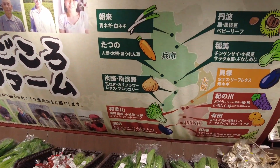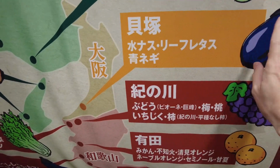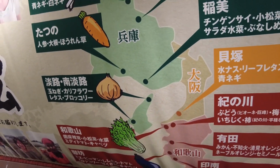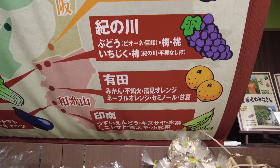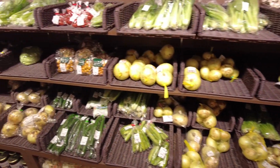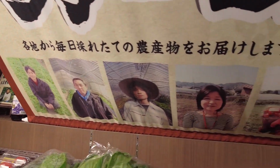And this area right here is pretty cool. You got the local area here. So this is Osaka Prefecture. You can see that the eggplant is raised or grown here in Osaka Prefecture. And this is Hyogo Prefecture. Some other things like the onions, carrots come from there. And then Wakayama Prefecture. Some other things come from there as well. So you can get the local specialties right here. And you can even see the pictures of the farmers. So they're really doing their best to promote the local farmers.